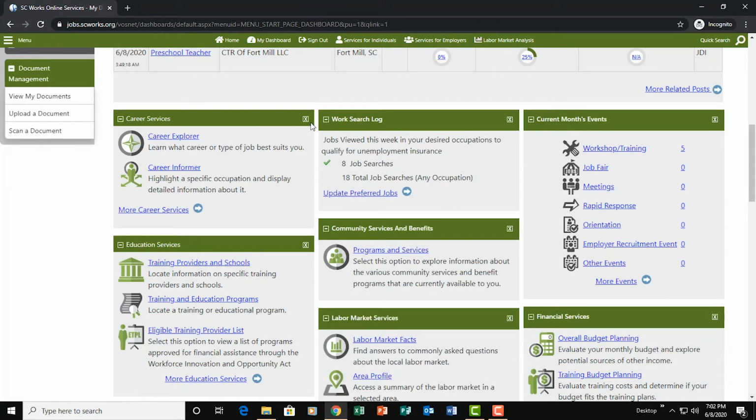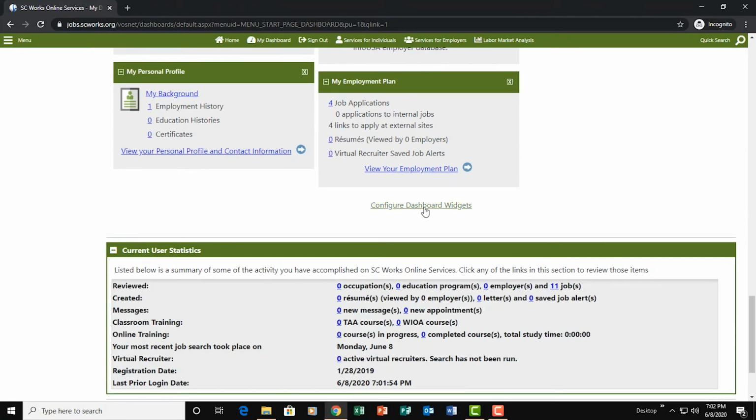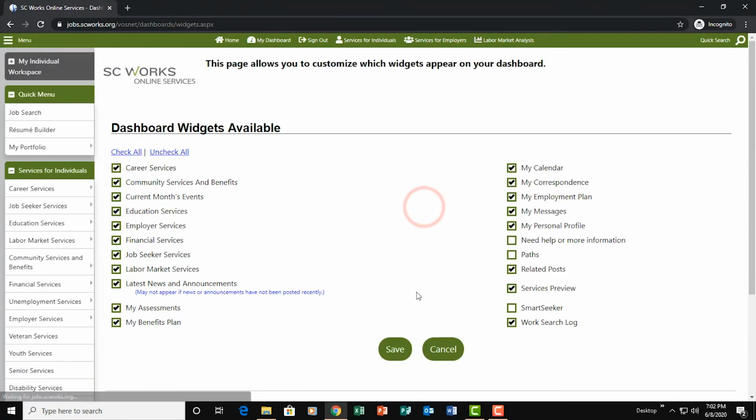Now, occasionally you might accidentally hit one of these X's and a widget will disappear. But if that happens, all you have to do is go down, click Configure Dashboard Widgets, and click it and it'll come back for you.